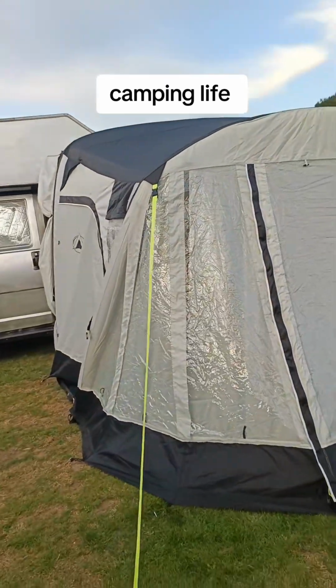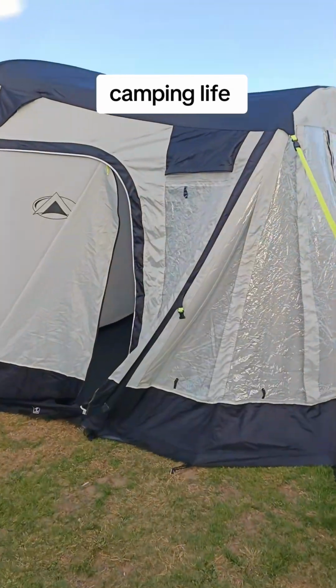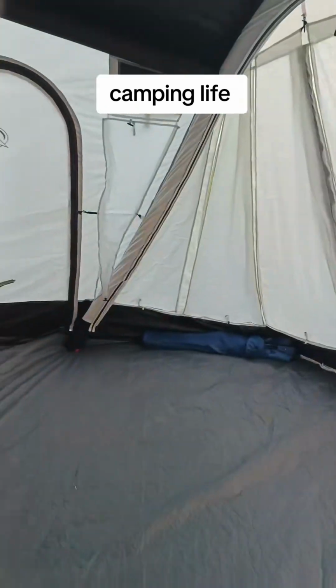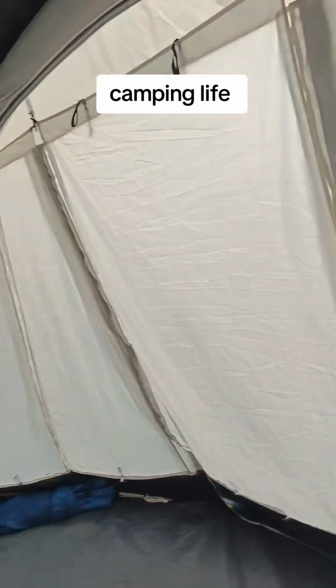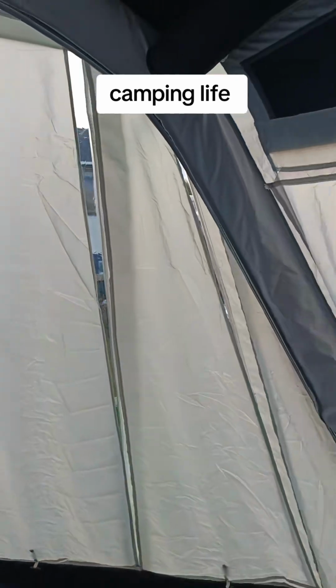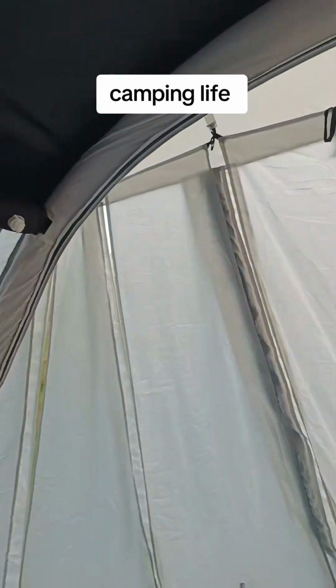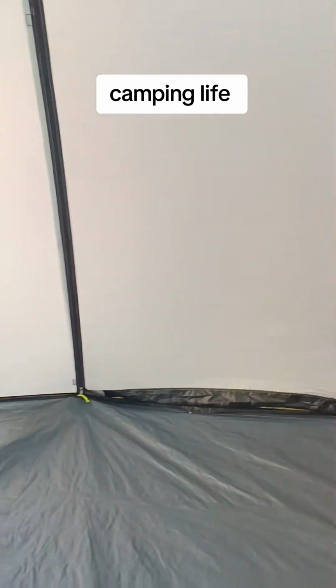It's quite cool, to be fair. I like it. Yeah. It's quite spacious, actually. Loving it. At least you don't need an extra tent. Kids can sleep in here.